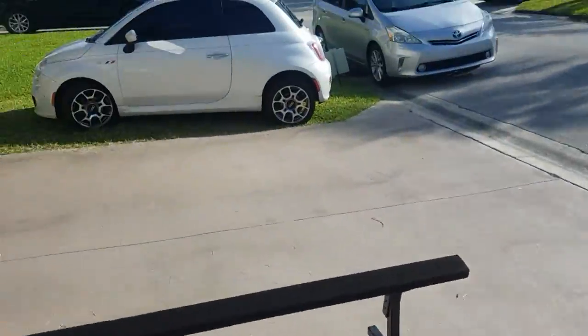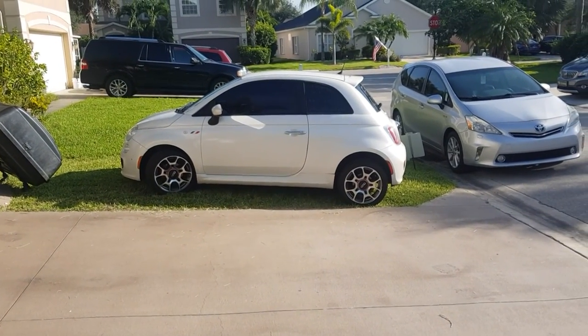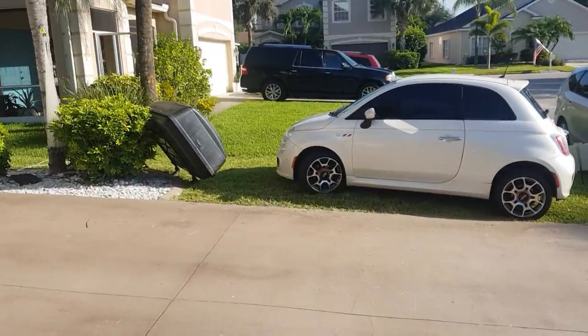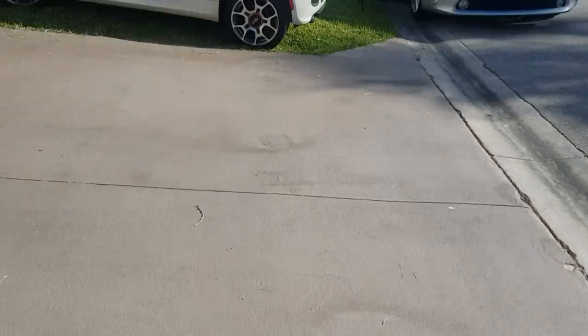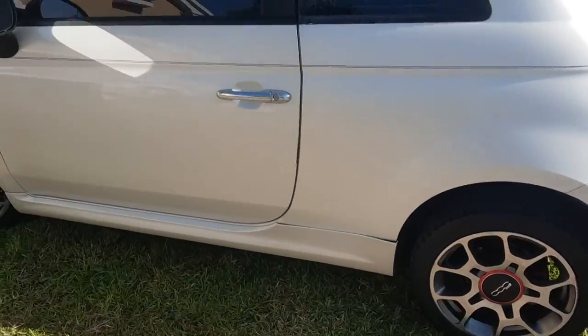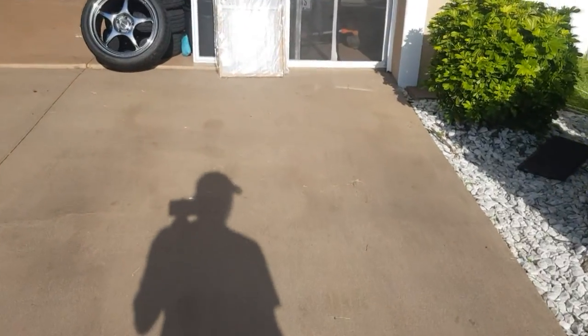Look at that little tiny car for sale. You're asking $3,500 for it. It has like an Italian flag on it. You got a camper top too for sale. It's got some little razors and a little tiny bike here. Look at this little car over here. This is cool. It's a 5-speed, it's a Fiat 2013. There's some tires to it.